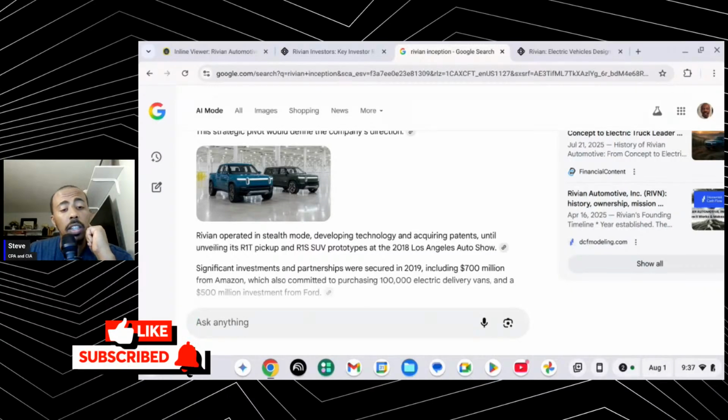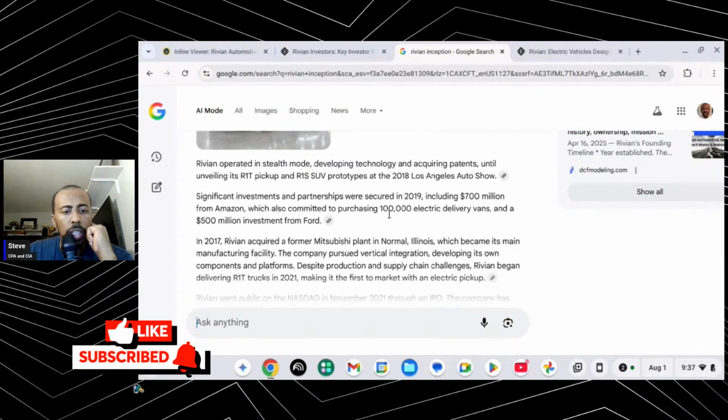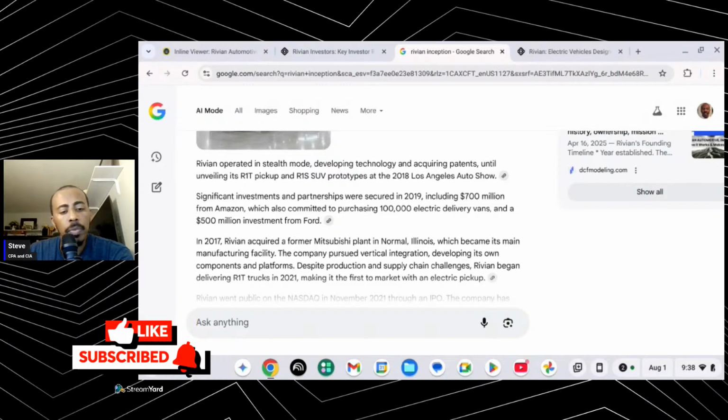If you've ever seen their cars, man, their trucks look really nice. The lighting, the way the truck looks, their SUVs, they look really nice. And look at the investment that they got. Significant investments and partnerships were secured in 2019, including 700 million from Amazon, which also committed to purchasing 100,000 electric delivery vans, and a $500 million investment from Ford. Damn. And we're gonna look at this further, but I think Amazon owns about 13% of the stock. I wasn't aware about Ford, and even Volkswagen is a big stockholder in Rivian. They hold over 10% as well, and they even have a board seat within the company.